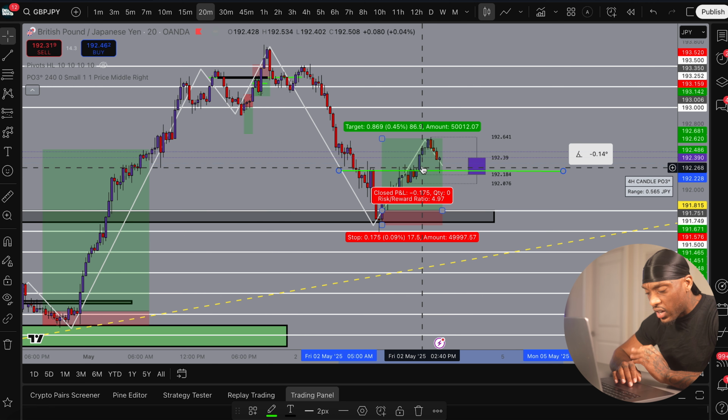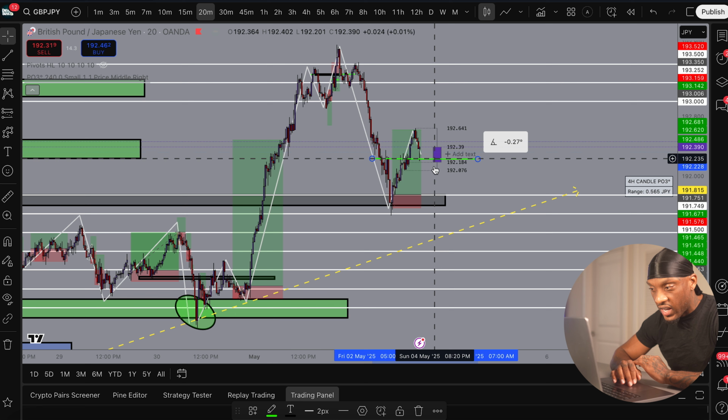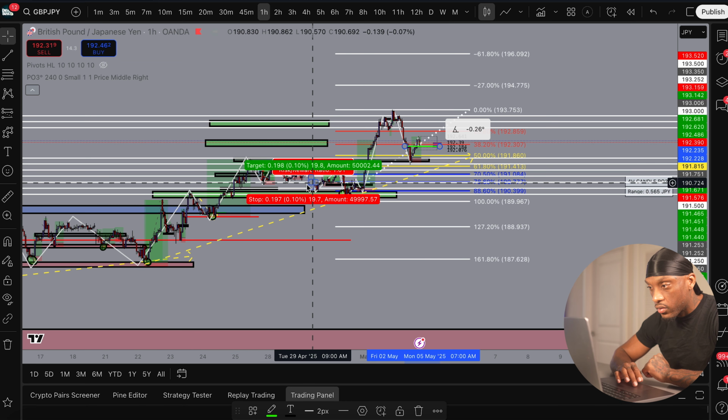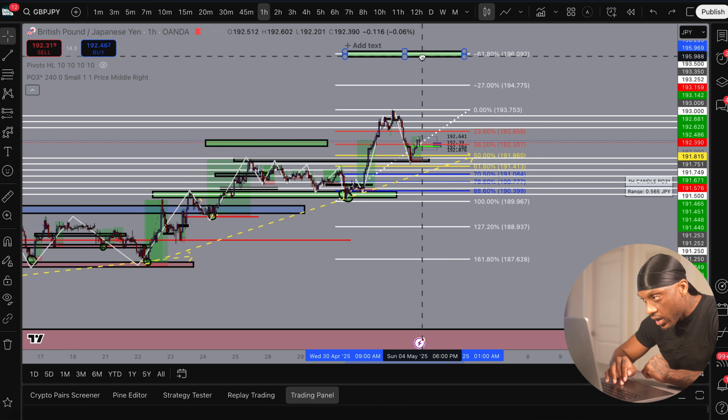So this is one of the moves I caught on Friday. I held it over the weekend just because we did this golden zone retest, and I can see incrementally where we are within structure. So just falling back to the 1 hour, our new projections for this week are going to be right up here. So we're going to push this and right up here.